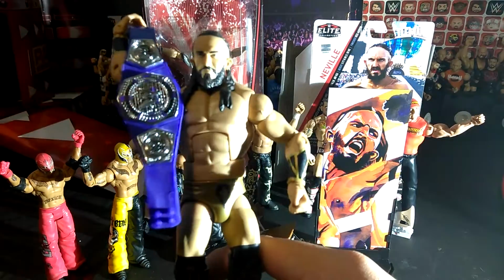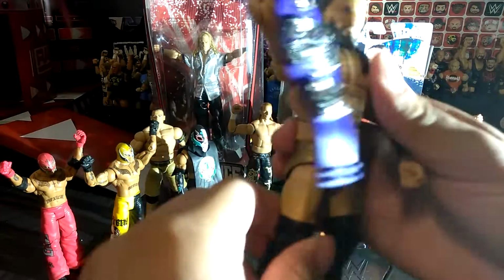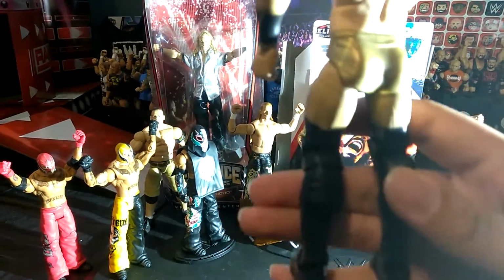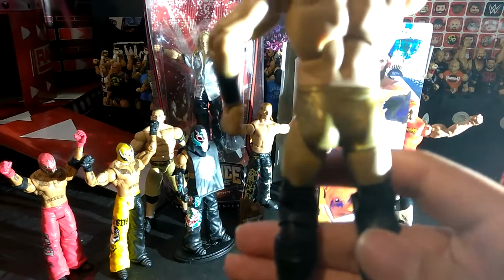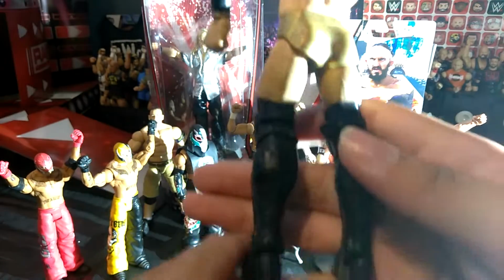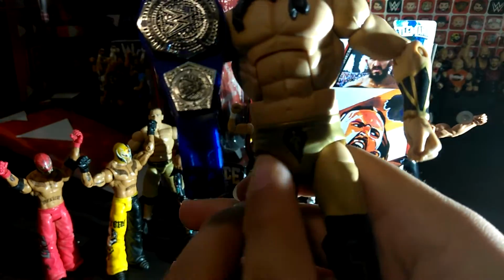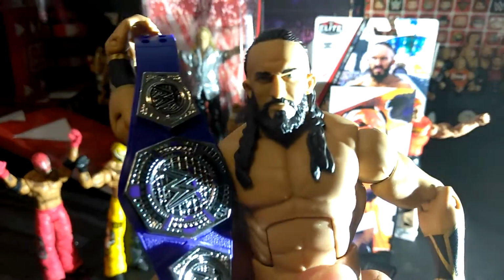And here's the figure in gold in his WrestleMania attire. I think this figure is awesome. The back does not have anything on it, I believe. I'm trying to see from the camera. Then the knee pads. And right there, he has his logo, and the face is amazing.